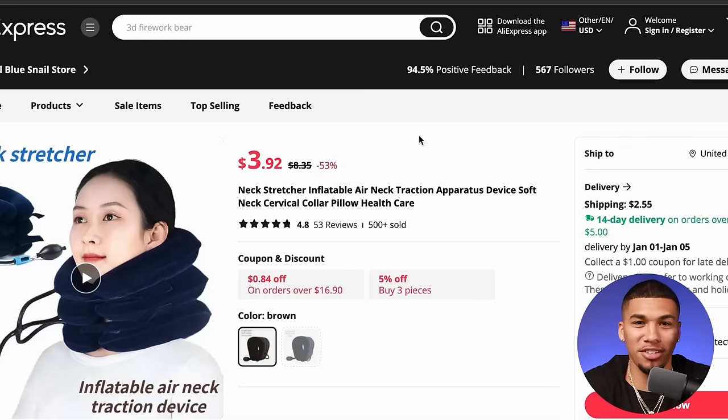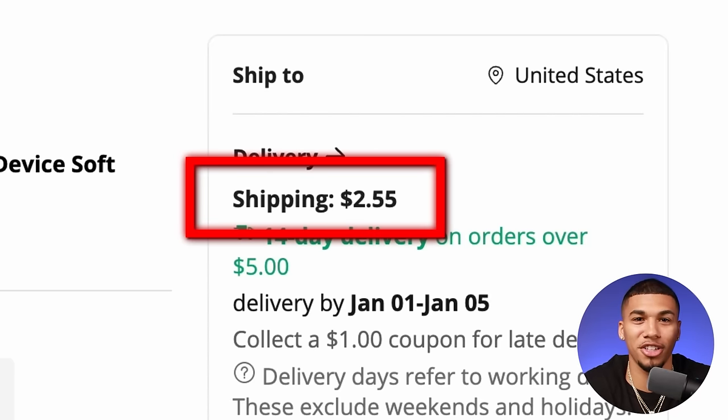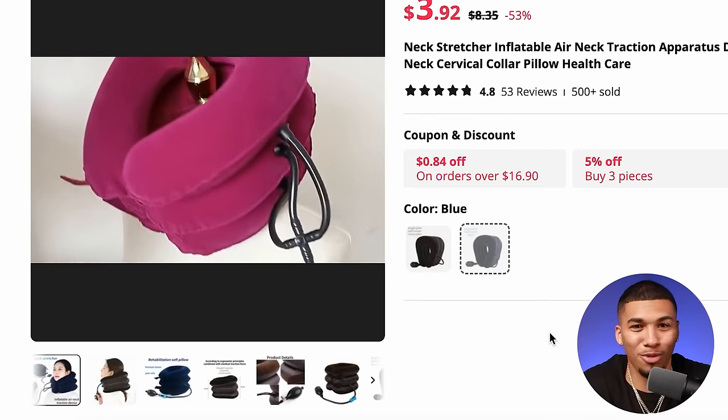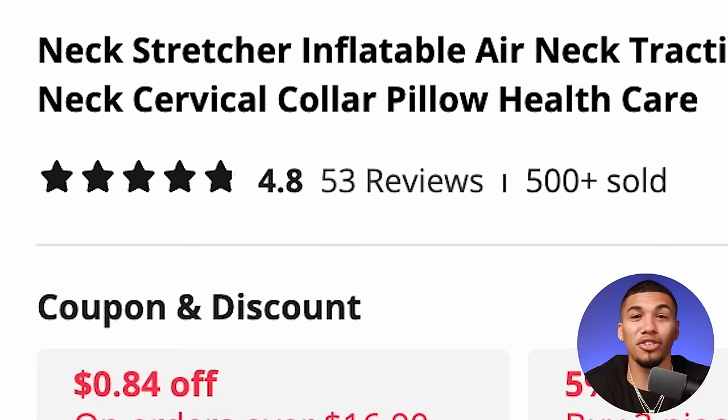On AliExpress, you can see we're gonna get this item for $3.92 plus $2.55 for shipping. They do have a brown and a blue version available. The competitor was only showing 1 variant, so there's definitely an advantage there. And right back to that great content that you can utilize directly in your ads. 500 plus sold, 4.8 star rating, quality is definitely there.